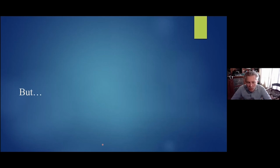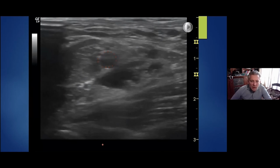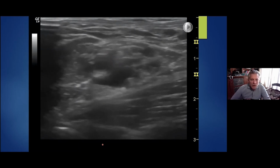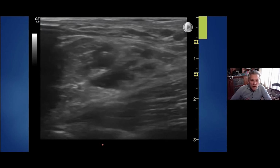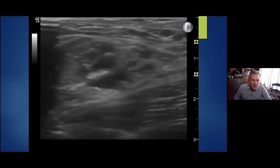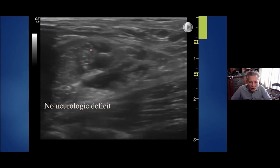But I will show you now a movie of an axillary block. You will see in red the axillary artery and in white the median nerve, and it is an out-of-plane approach. The needle is not visible, but you see the pressure of the needle going in between the nerve and the artery. Then there is an injection in between both structures. The colleague who is performing the block moves his needle, and you see there is an intraneural injection with some kind of explosion of the nerve without neurologic deficit. It was a tangential approach. So even a tangential approach doesn't mean you cannot perforate the epineurium.